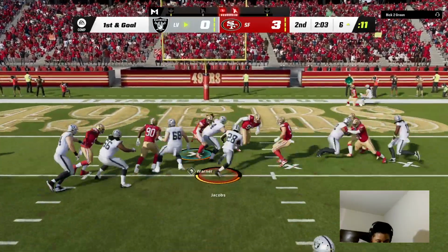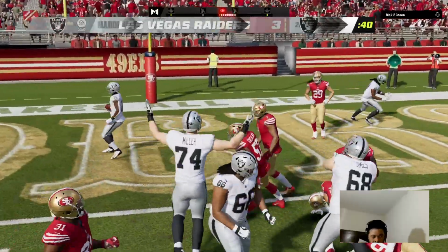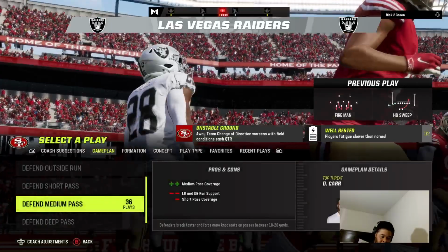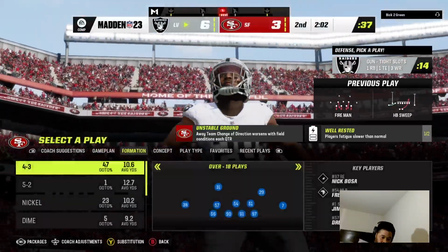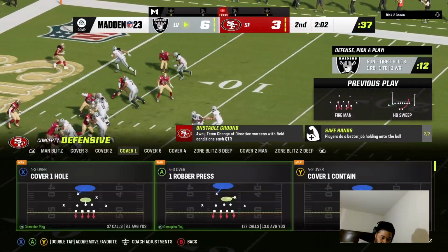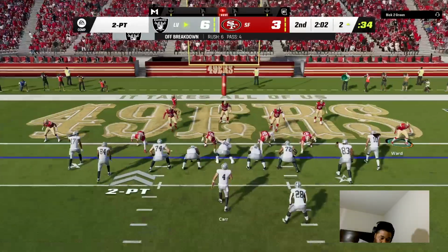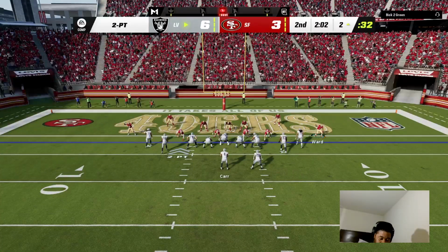29. Here's Jacobs. And he is in. Touchdown, Raiders. Josh Jacobs, a 6-yard touchdown run. And the Raiders have taken the lead. Josh McDaniels, he's got faith in his offense, and he's going to have him go for 2.